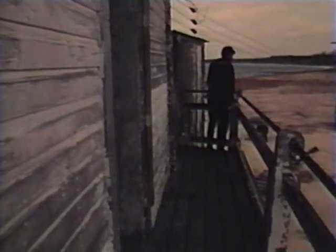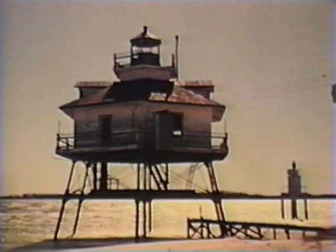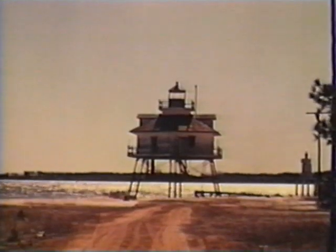When history is destroyed, people forget. If Drum Point Lighthouse had been allowed to die, a special part of the maritime history of Patuxent River would have been forgotten. And this little structure, which signaled the entrance to the river for 79 years, would be remembered only in faded photographs.